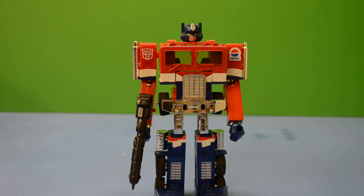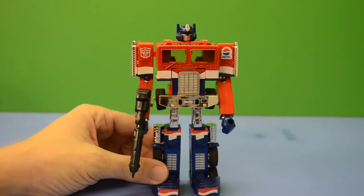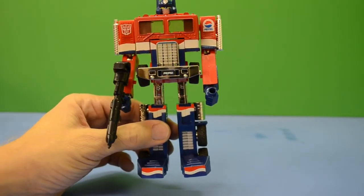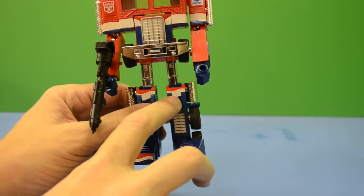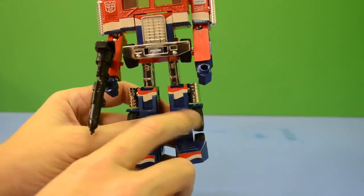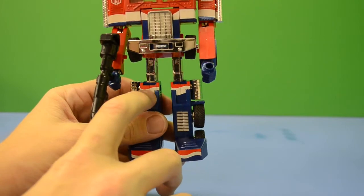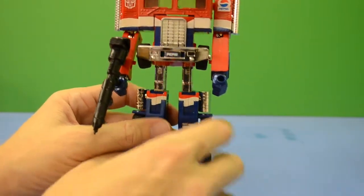Alright guys, now we've got Optimus Prime in his bot mode, and everything from the truck mode does fold over into his bot mode here. You do have the Pepsi logo, like I said, at the front of the feet, and you do have the Pepsi logo kind of layout right here now, where the original, I guess, tech looking stickers would be on the shin. You do have the Pepsi, I don't know what that's called, the Pepsi Flow, I guess.